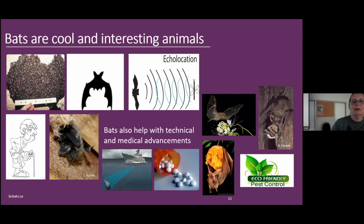Of course, they use echolocation, which is very interesting. And the study of echolocation has helped produce things like ultrasound and radar. So not only are they important for plants, but they're also important for technological advancements and very important for medicine as well. So these pills are blood clot pills that they got from the saliva of vampire bats, but they also help with surgeries and lots of other medical advancements as well. A lot of cancer development as well. So bats are very important animals just outside of plants.